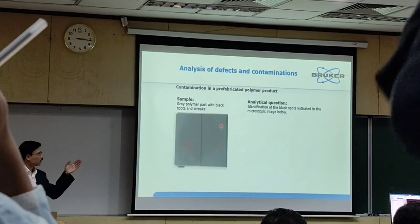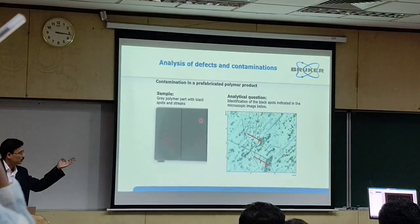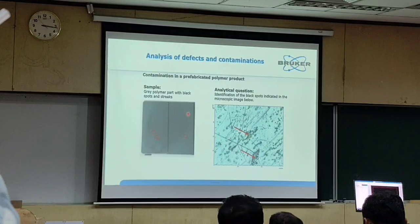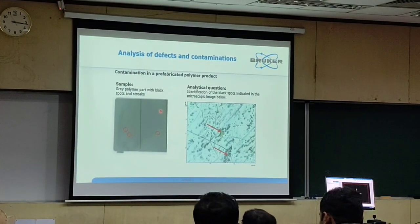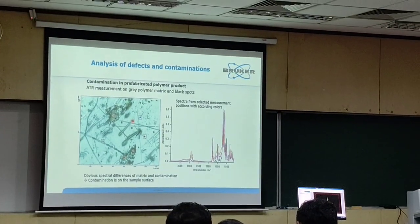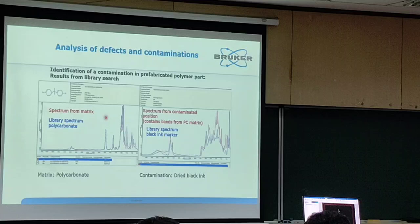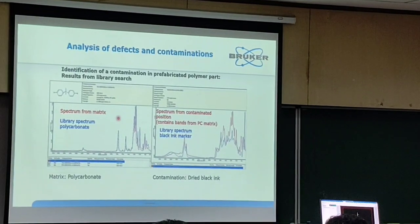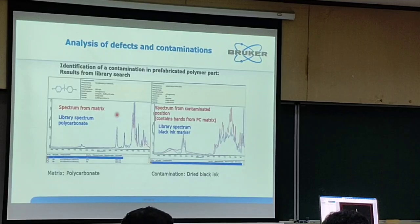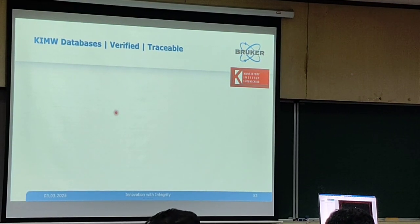Then again, some people look at surfaces for contamination. So this is a polymer surface with some contamination. You easily see this contamination under the microscope, and you just have to mark the position where you want to record the spectrum. See here. Once you get this spectrum, as I told, the library search has identified it as a polycarbonate, right? Likewise, so many actual examples can be shown here.